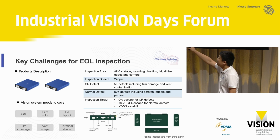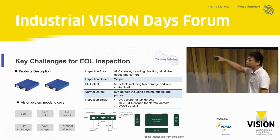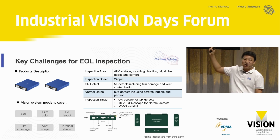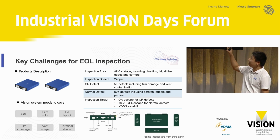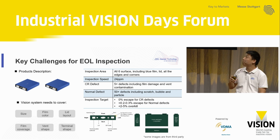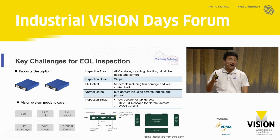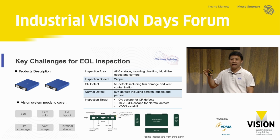Also on the lead, the terminals, the injection hole, the vent, and the QR code are inspected. Especially the edges and corners we have to inspect, just to make sure that no defects of bad quality will run to the next station. The inspection speed for this is around 24 pieces per minute. For critical defects, we have around 5 defect types. If you miss the inspection of these, they are function-related or security-related defects.